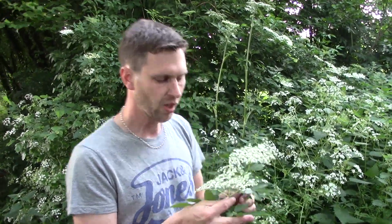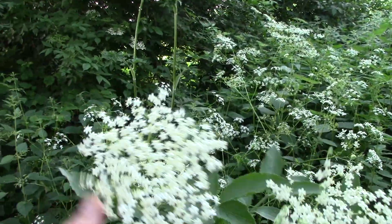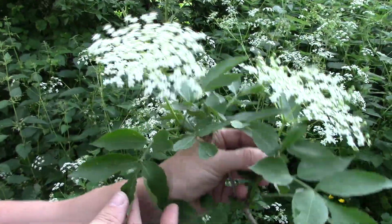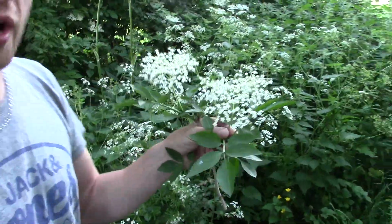So what you're looking for is some lovely big bunches of flowers like this, and some nice big leaves like this. Once you've found it, you're ready to pick your elderflowers. So get out there hunting.